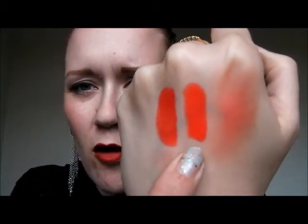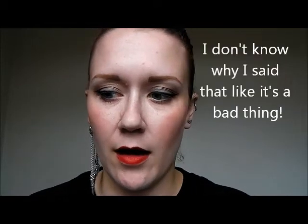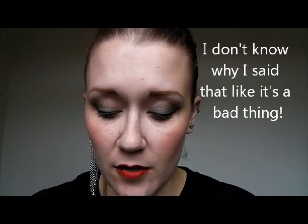The Wet n Wild is more orange, but if you're looking for that sort of bright orange red colour in a matte formula and you don't want to pay for the MAC, then see if you can pick this up because it's fantastic. I really like the MegaLast formulas. They don't last as long as other matte lipsticks do on me, and they're not quite as drying, but they last really well. I really like them for the price. They're amazing, they're really good quality. So I've been wearing that tons this month.